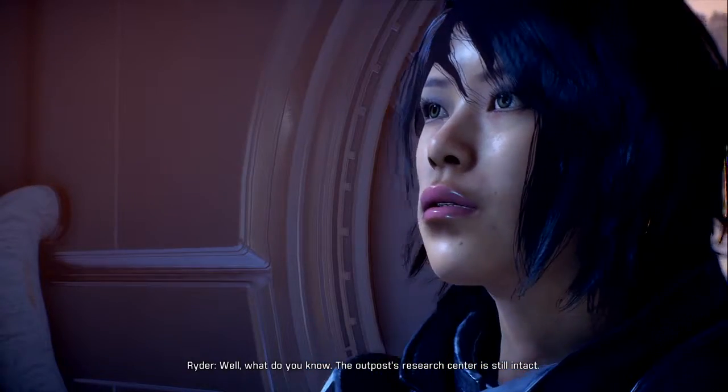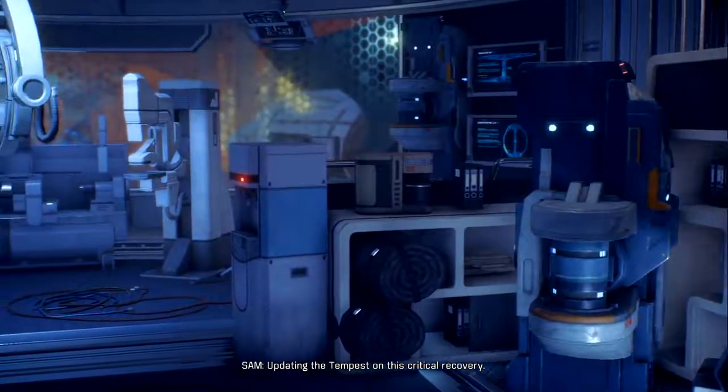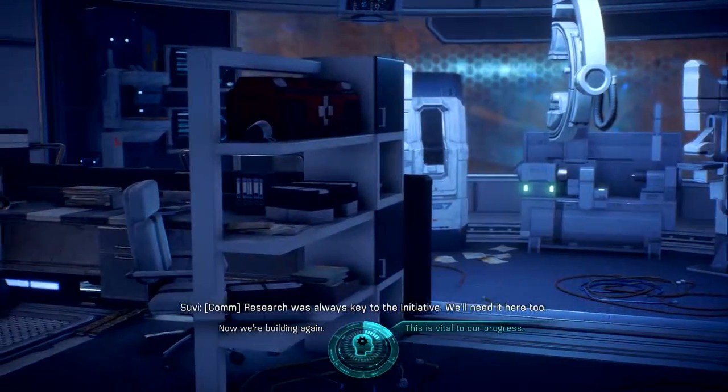Well, what do you know? The Outpost Research Center is still intact. Updating the Tempest on this critical recovery. Research was always key to the initiative. We'll need it here too.